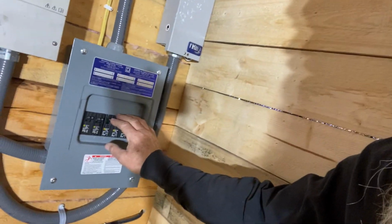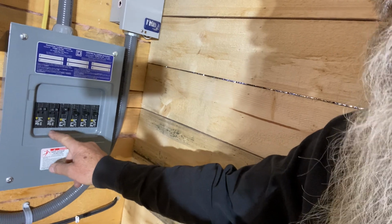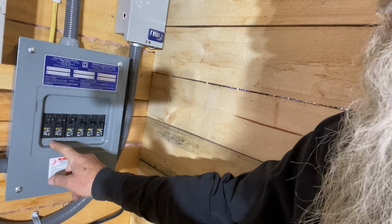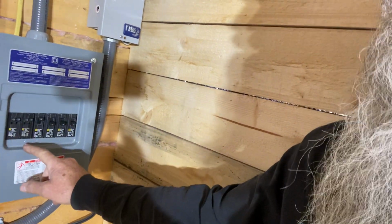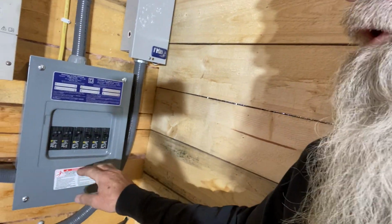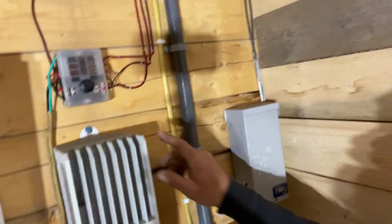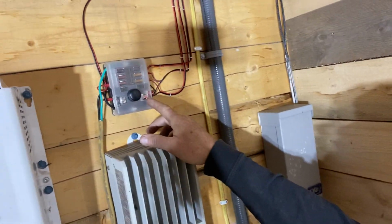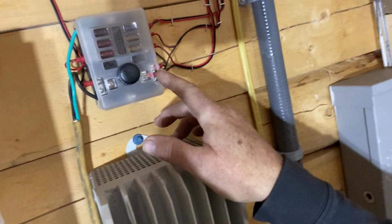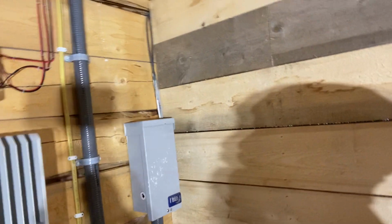Breaker panel here. This panel here is your regular house power that the charger inverter puts power into. And this is your 120 volt stuff coming out of here, going to all your plug-ins and stuff like that throughout the cabin. This little box up here is a 12 volt box. These are all fused. You can see the small wires coming off that.